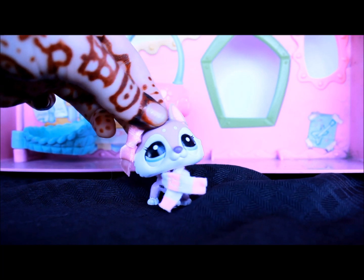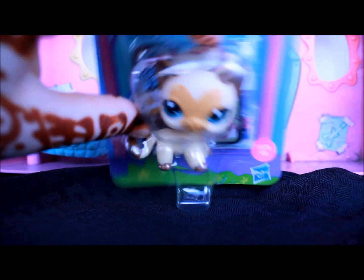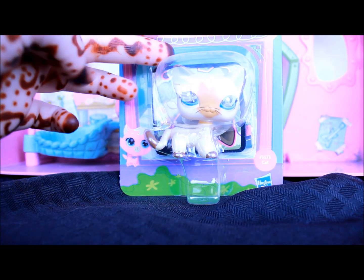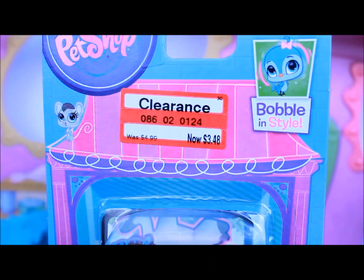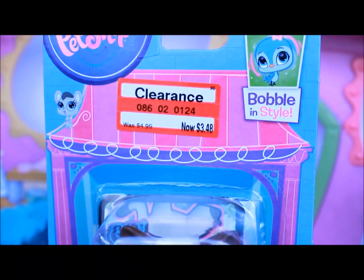Okay, so first I'm going to show you all the LPS I got. Of course, the first one I got was the new short hair cat, which I am so excited about. I wanted her so bad, and I was so sad thinking of paying $60 for a short cat. That'd be kind of stupid. And the best part is, they were on clearance when we got them. Instead of $5, only $3.48 each. And that was the awesomest ever.